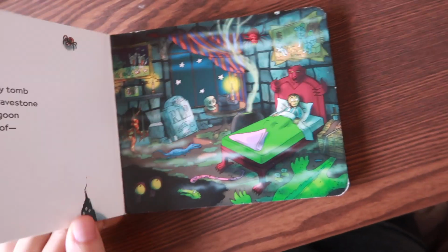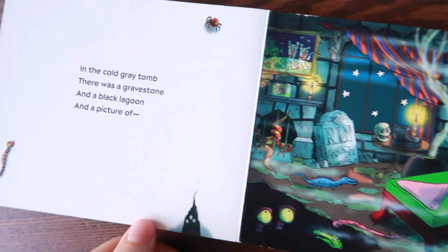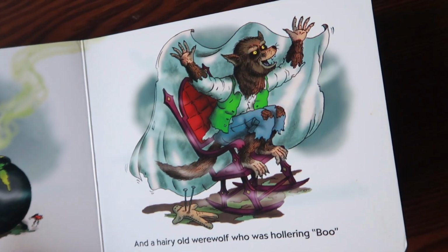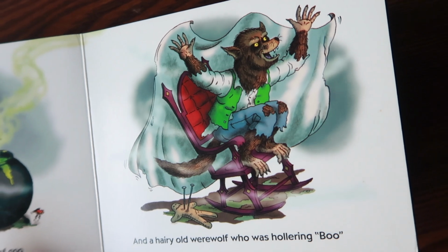The next book is Goodnight Goon, which is probably the most controversial book on this list. At least it was according to one of my family members who said that the pictures were super scary. I don't find the pictures to be very scary. I think most of the faces are very friendly, but I guess you could say that the werewolf face is kind of scary. It's a play on Goodnight Moon, but using all Halloween themed items.